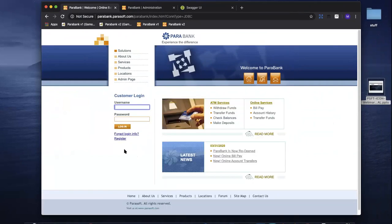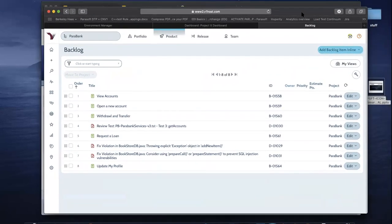Okay, now what I do want to do though is create a test to validate some new functionality within the application. Let's go ahead and look at my version 1 environment. So here I've got version 1, here I've got my backlog. We're going to come back and look at some of these stories later, but it's this one right here that I wanted to create some validation for today.